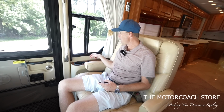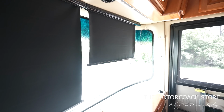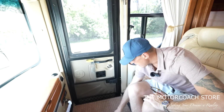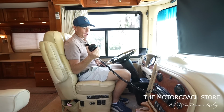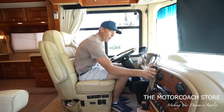Your control for the passenger shades here. So if you wanna keep the sun out of your eyes, that's easy. And then you also have a button for your step cover here, and you can see that's finished out in that very high-end carpet like we'll see in the coach in a moment. You do have a CB radio there. If you do need and want to stay connected with the truckers out there, very nice to have.